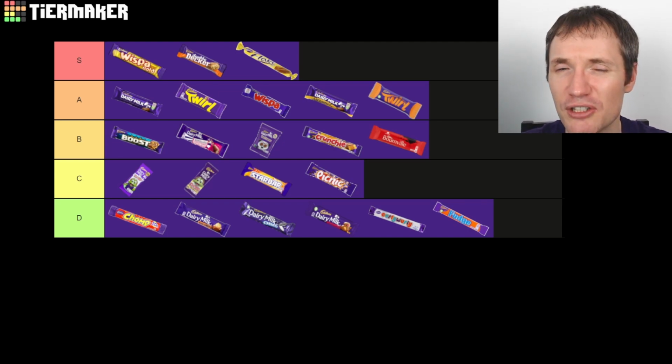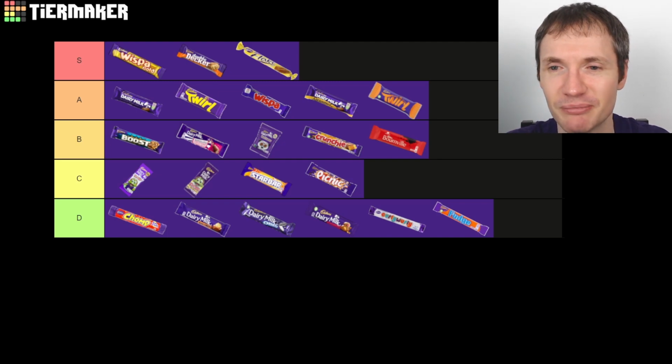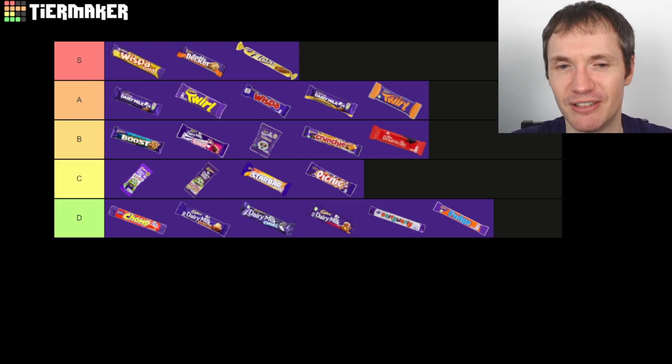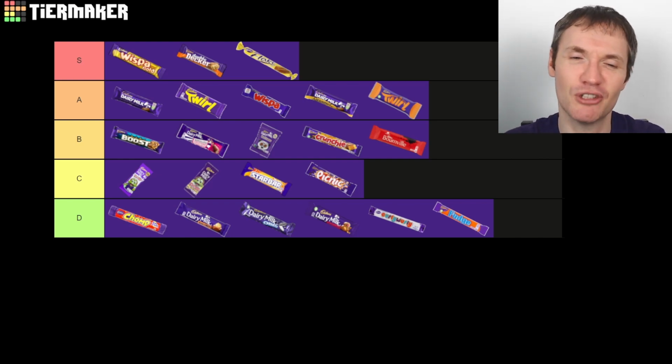Yeah, the Fruit and Nut one, it's not bad. It almost could go up a level, but I think it's probably about right in there, really. But it's close because it's not too far behind the Picnic. I just don't know. It's just one as well.